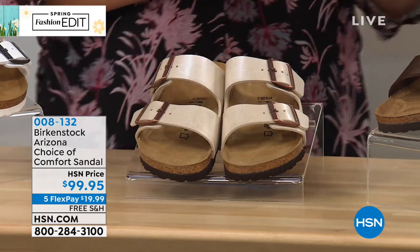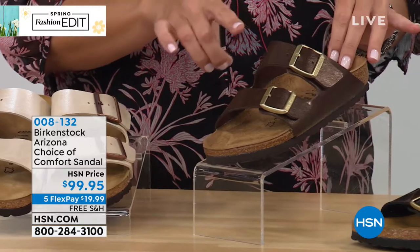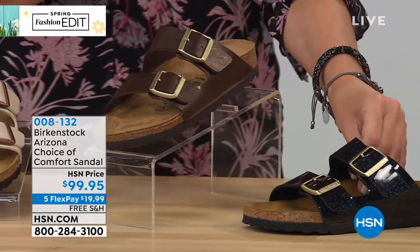So pearl white. Okay. Then we have this rich toffee with the gold buckles. This is gorgeous. Mm-hmm. So you have a basic brown and then you have kind of this dressed up brown. Okay. And then we go into the metallic snake.